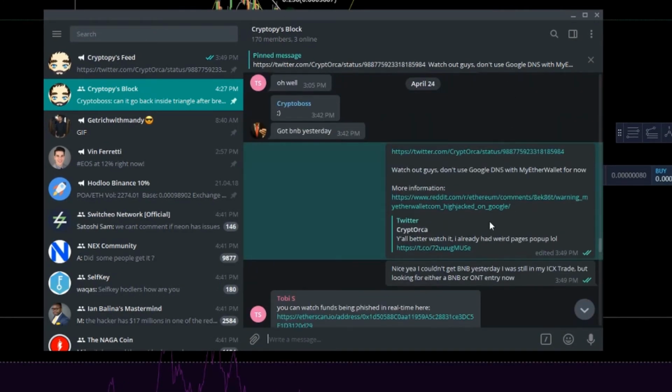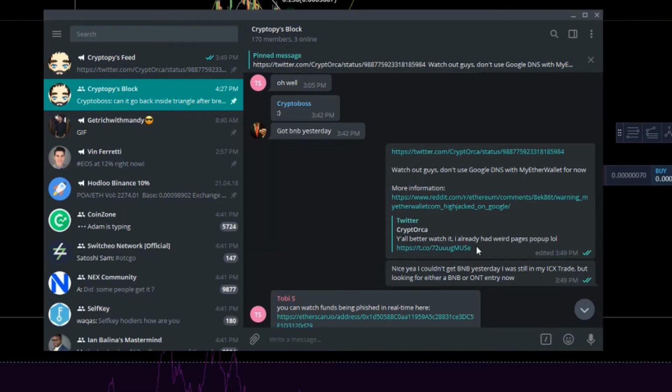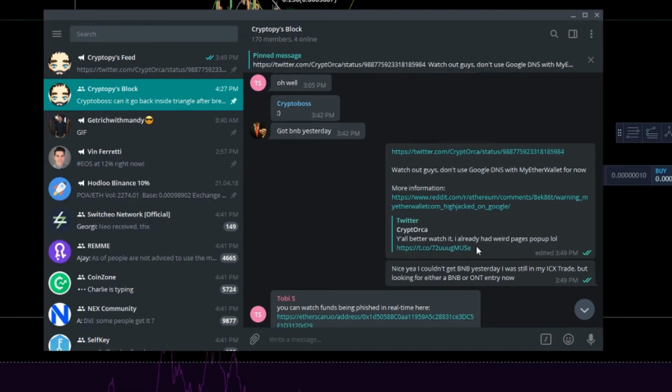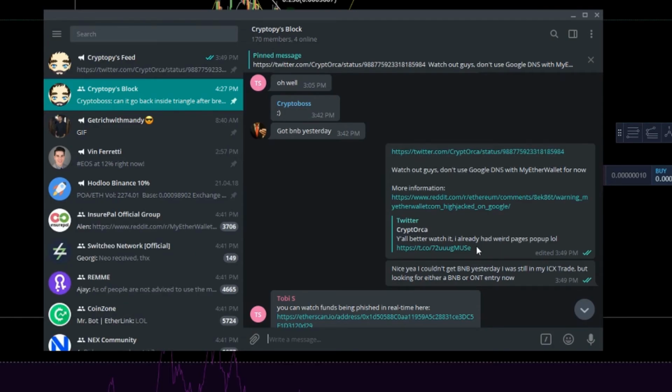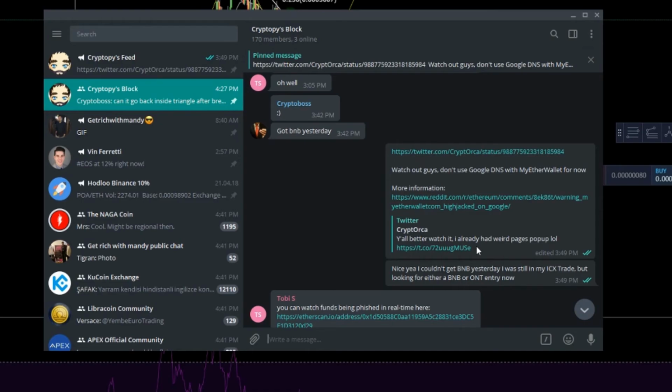And I mean, this is not because of crypto. This is because of Google DNS. So if you are using Google DNS, guys, and you're logging into my Ether wallet, I mean, I'm not even logging into my Ether wallet, and I don't use Google DNS, and I do have a ledger. I just don't take the risk, right? Because right now, my Ether wallet has been hijacked, like the DNS at least. And that means that if you log in, you will most likely lose your coins, right? And that can be upwards of thousands of dollars. It depends on how much you have in there. But definitely don't log in, guys.